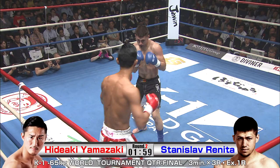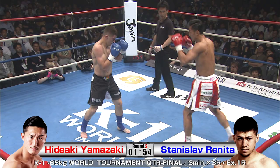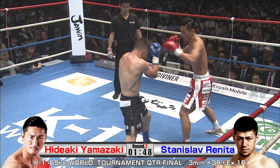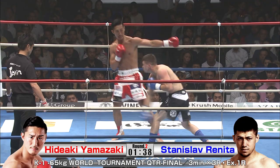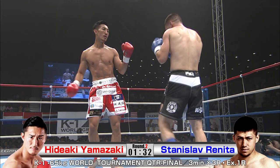To be honest with you, if Renita wasn't going to take a risk and create an opportunity there, he's not going to at all. Yeah, he had a good overhand right there, but Yamazaki, once again, is taking that step back, taking the impact off the shot a little bit. It's going to be really hard for me to get inside and land that shot without doing something like some body work or setting it up with low kicks. You're not going to take Yamazaki out with a pot shot.